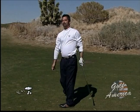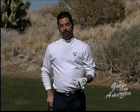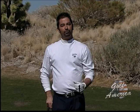Make sure you adapt this three swing routine into your game before you go play to help you with your rhythm. You don't want to think too much about mechanics while you're out on the golf course. Let's simplify it, help our golf game. Just to recap real quick, we're working on rhythm here. We want to make sure that we adapt this three count to our on-course play. One, two, three. Remember, forward one to emulate our finish, to the top of the swing two, and strike the golf ball in three. And that's our tip of the week for Golf America.